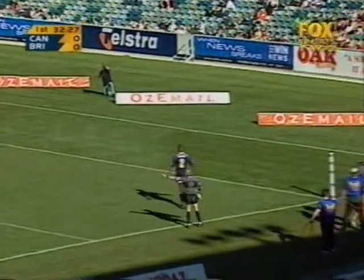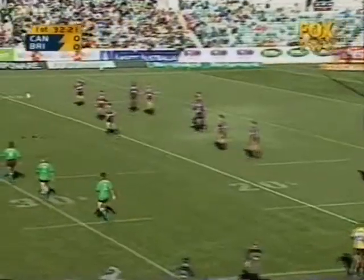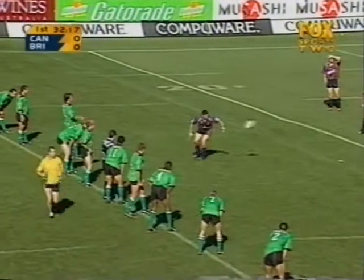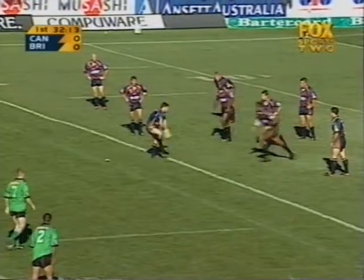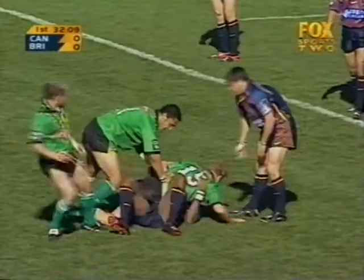The kicking game from both teams hasn't been too flash so far. Darren Lockyer put up one spectacular bomb, which was well taken by Shafovsky. The kicking in general play to this point in the game hasn't been the strongest suit of it. Well, I think you're right, Warren. One of the simple things, there's been no chasing. There's been no pressure from the chasing team on any of the kicks so far.